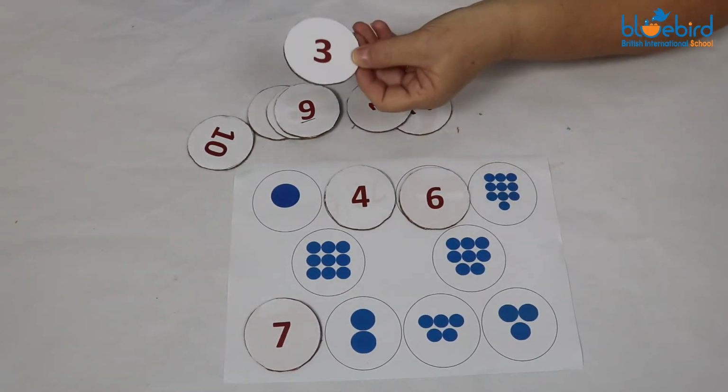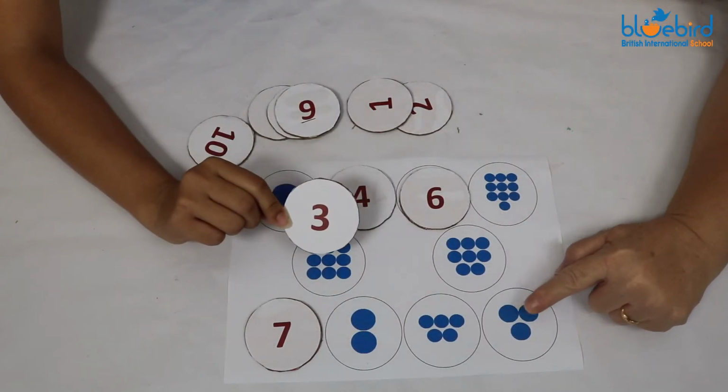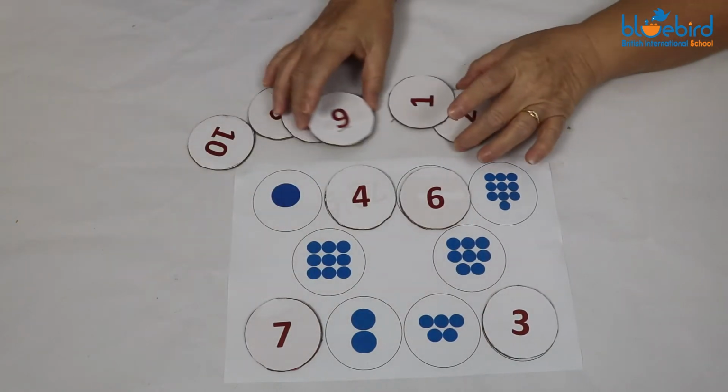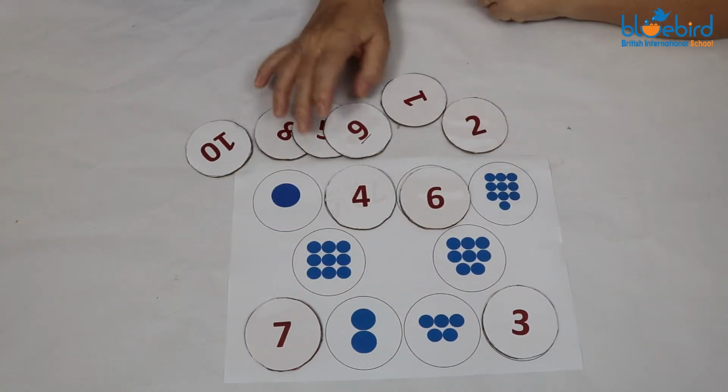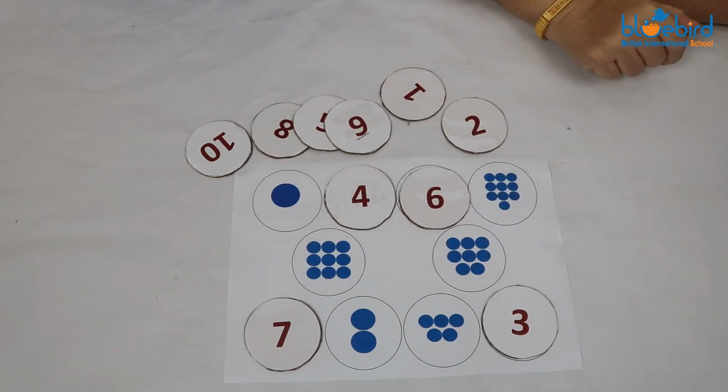Let's try 3. Let's count the circles. 1, 2, 3. Well done. So you can go on and put all the coins on the different circles. Hope you have fun. Let's sing a song.